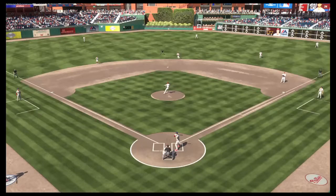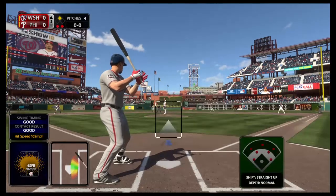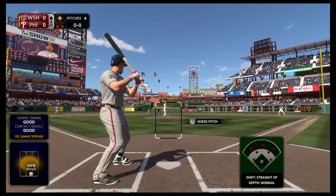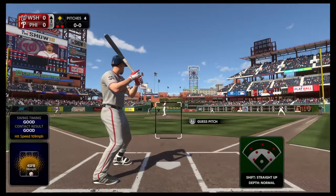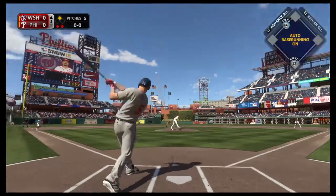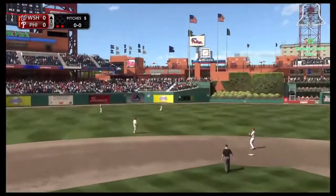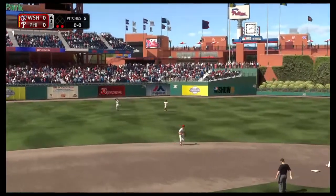Now your cleanup man steps to the plate and has a chance to drive in the first run of the game. Up now is Anthony Rendon. And now the runner's trying for third. Fly ball out toward left center field. Herrera is there, and they go down in a hurry here.